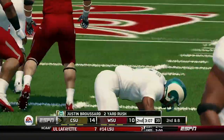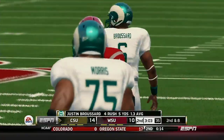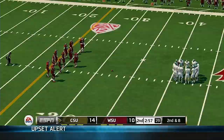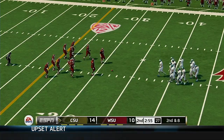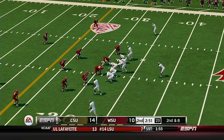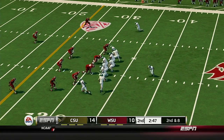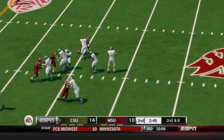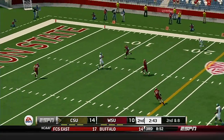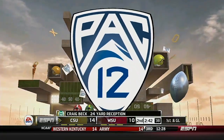And they make the stop at the 32-yard line. That makes it second and 8. Big play there, and now they're looking at first and goal.